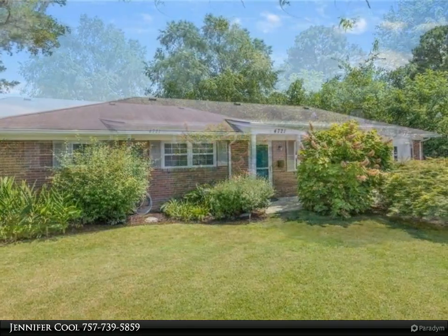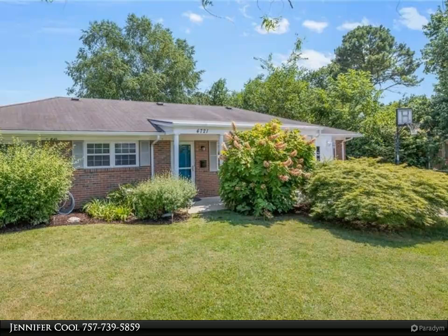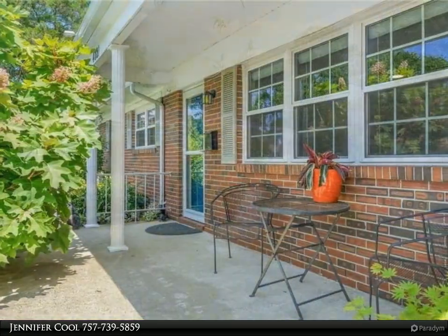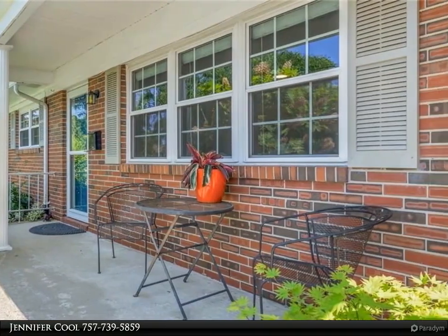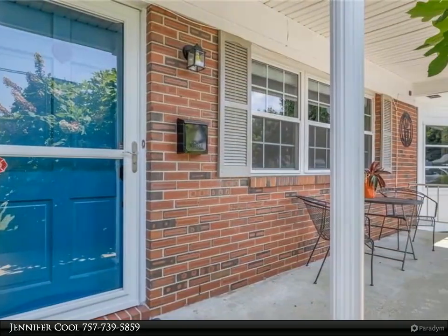A welcoming landscaped front yard and covered front porch make a perfect beginning to visiting this well-cared-for brick ranch. Conveniently located close to Old Donation School, Haygood Shopping Center and Town Center. Bright, open floor plan with tasteful updates to kitchen, bath, fixtures and fans.